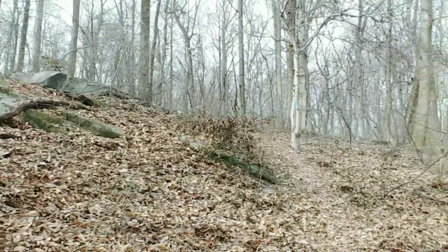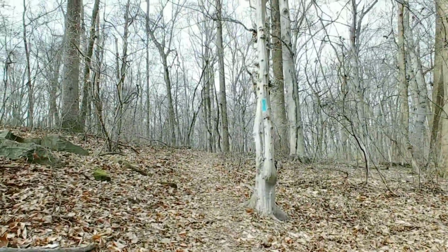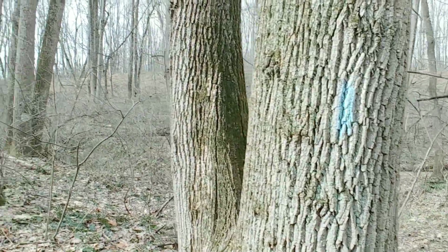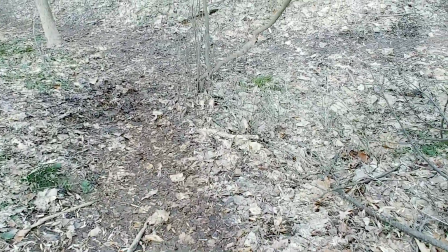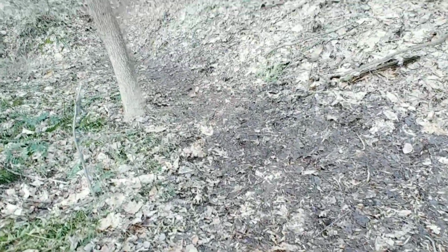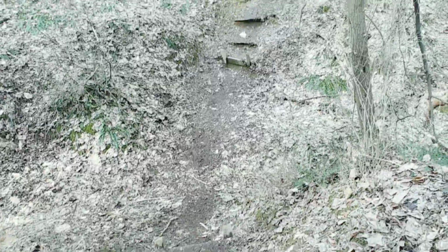Now we're heading back up another hill here. That's the blue marker. So it looks like we're going to be heading down this way. Got to be careful because it is a little bit muddy. It could be slippery too. It looks like there once was steps down here. They are on the other side. We're gonna go. Just take it easy here.